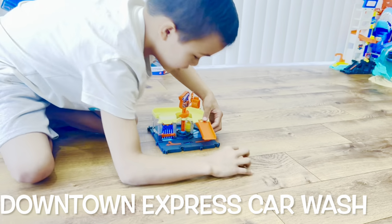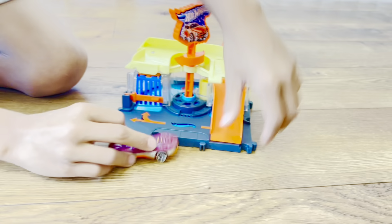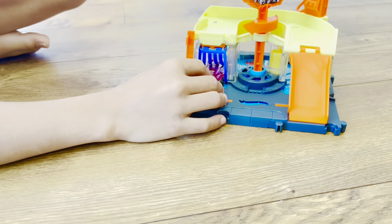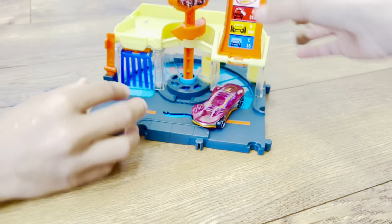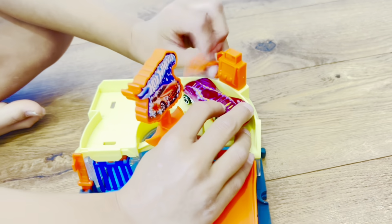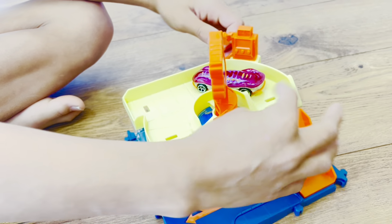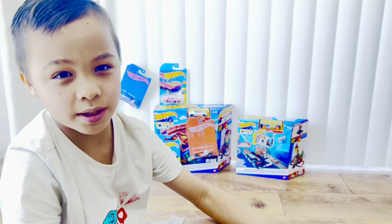All right. First, take your car wash. Ooh, I want this one. Then you come over to the gate. Then put your car in. You twist it through, washing, all clean. And you can also push down the gate, come up here, and get some petrol. Ding! And then you're ready to go. And that's how Downtown Express Car Wash works. Cool!